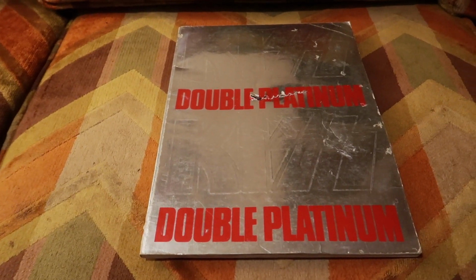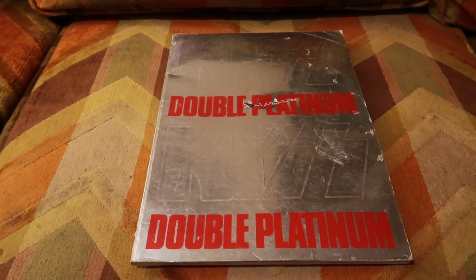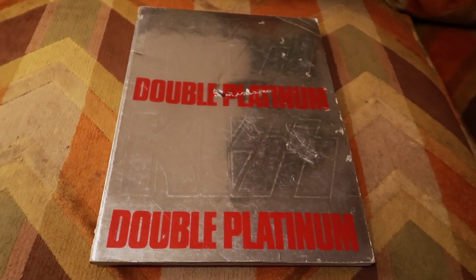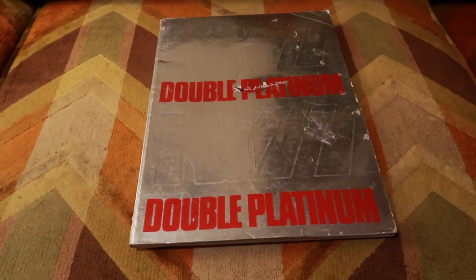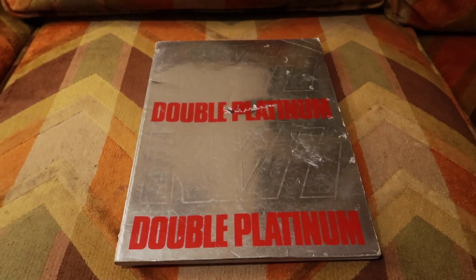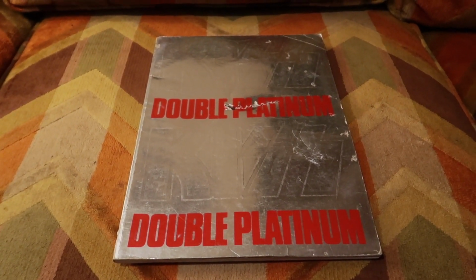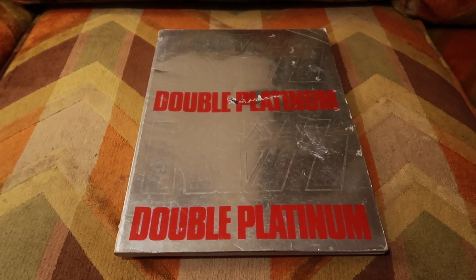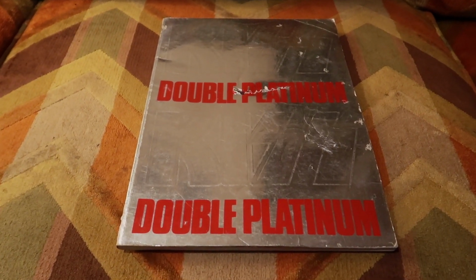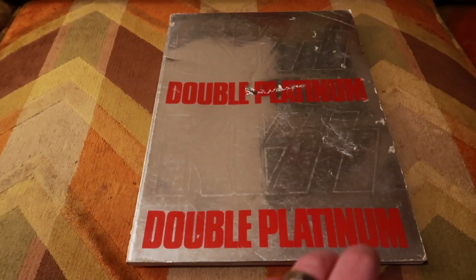I'm assuming more than likely this took place in a storage unit catastrophe, and maybe a bed frame whoosh, sliced right into that book. But nonetheless, it was a delicious price. I could not pass it up, and what a perfect album for me, since I love the Double Platinum packaging so much. What a perfect songbook for me to use as my first dive into the songbook glory. So we'll take a look at this, and just bear with the gash at the front.